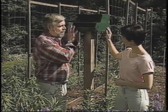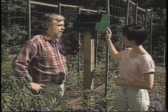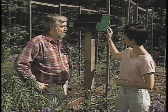But they're not absolutely critical. You can buy a more inexpensive feeder, and the birds will be happy. You'll also struggle with squirrels.